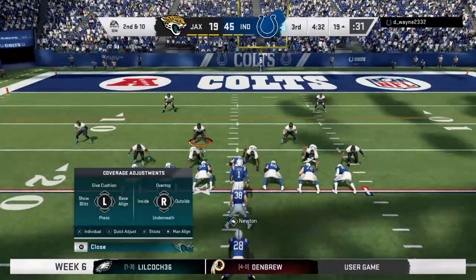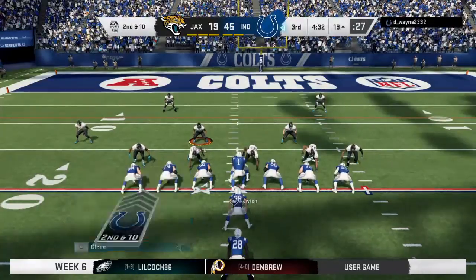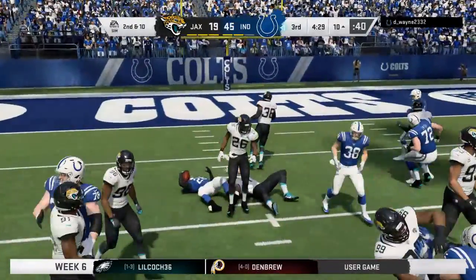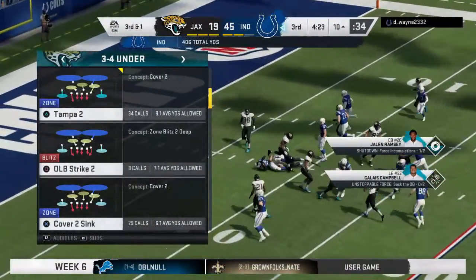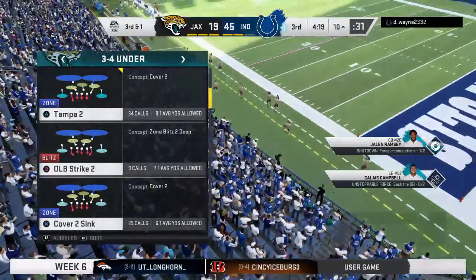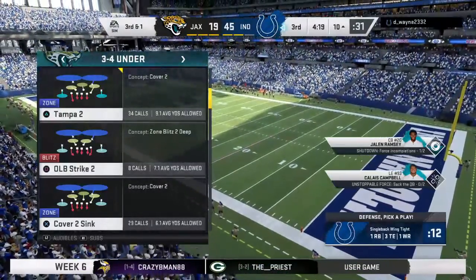After the incomplete pass, here now is second and 10. A run by Dixon. And a good gain here of 9 from the 19 down to the 10. Despite the blitz, they're still able to pick up a nice solid gain. The disadvantage of blitzing often alters the normal spacing and run fits and leaves creases like they were able to exploit right there.